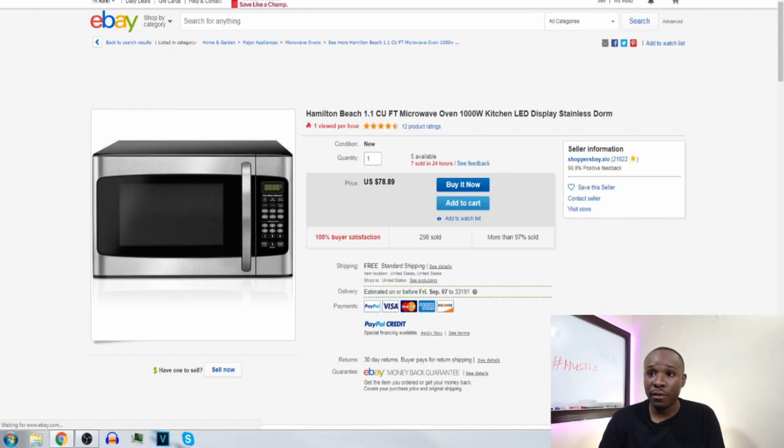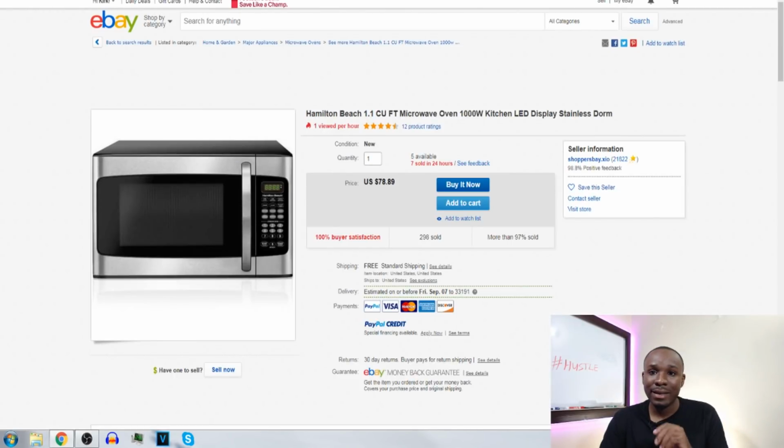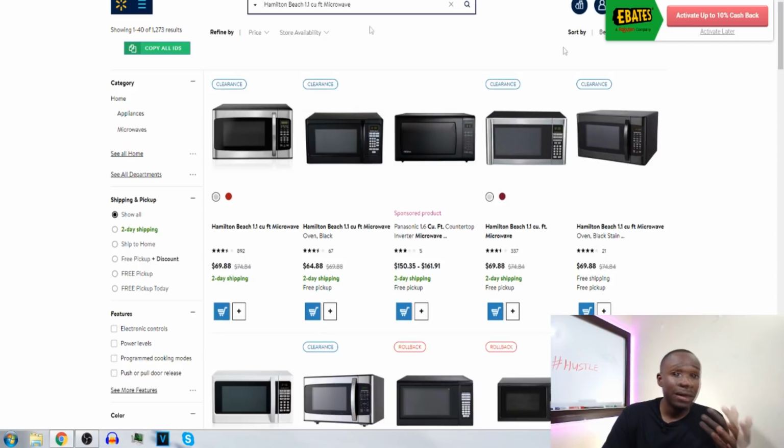So just to confirm, I'm gonna enter that $78.89 in this calculator to see exactly what he's making. So he's losing about 7 cents on every sale he makes, but as you can see, it's quite possible that he's using Ebates and he's getting back that 10% in cashback.